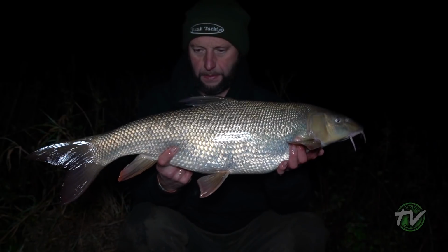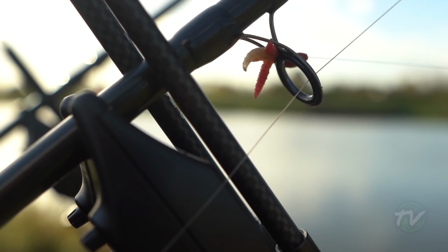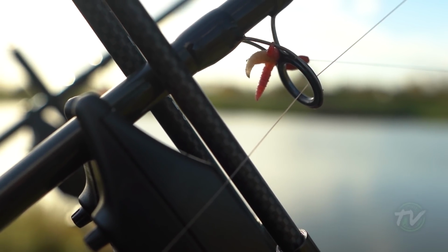Really the conditions are terrible, to be honest with you, but that change of tactics and scaling right down, I'm glad it's paid off, because yesterday morning, like I said, I was expecting a bite, if anything. To catch 3 doubles in the last night and end up with 5 barbel and 6 chub, absolutely blown away. Turned out to be a bit of a dream session, to be honest with you.